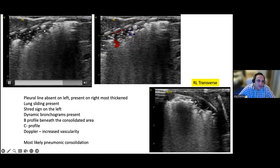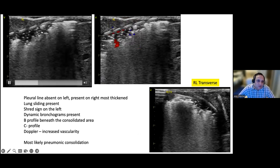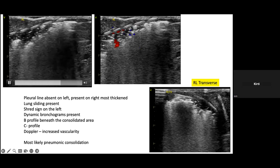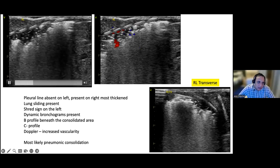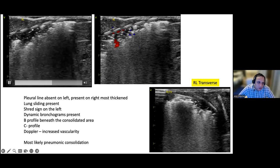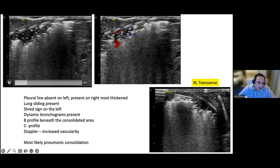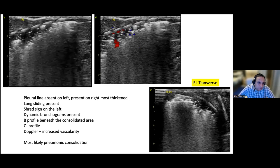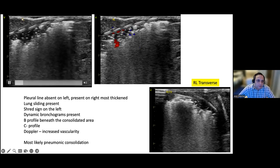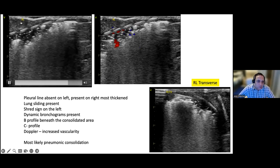And can you just see there's a thin, very thin pleural line that's visible at the top? But even if you come to the middle, just at the top. Yeah. And then if you come to the middle. So you have RL, just come to the bottom. Go to RL at the top. Yep. Now you just come down to just below the ribs.